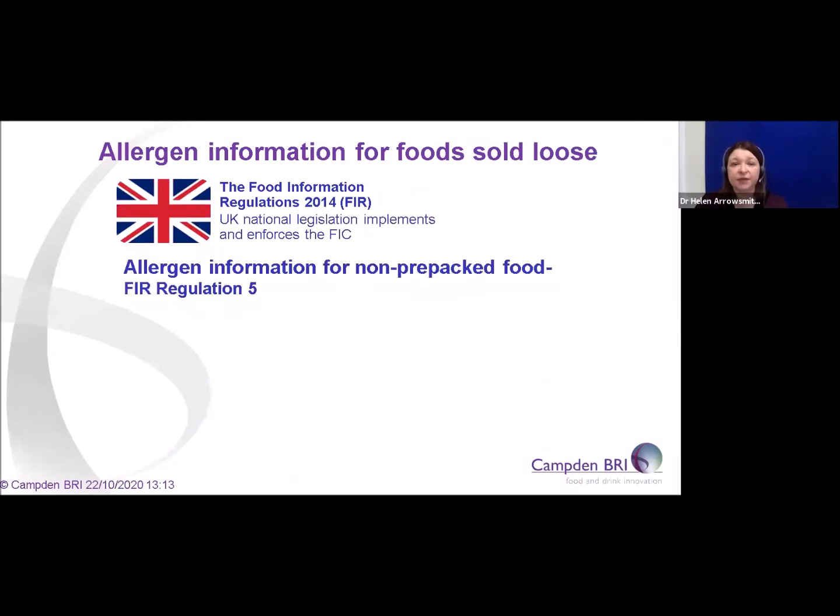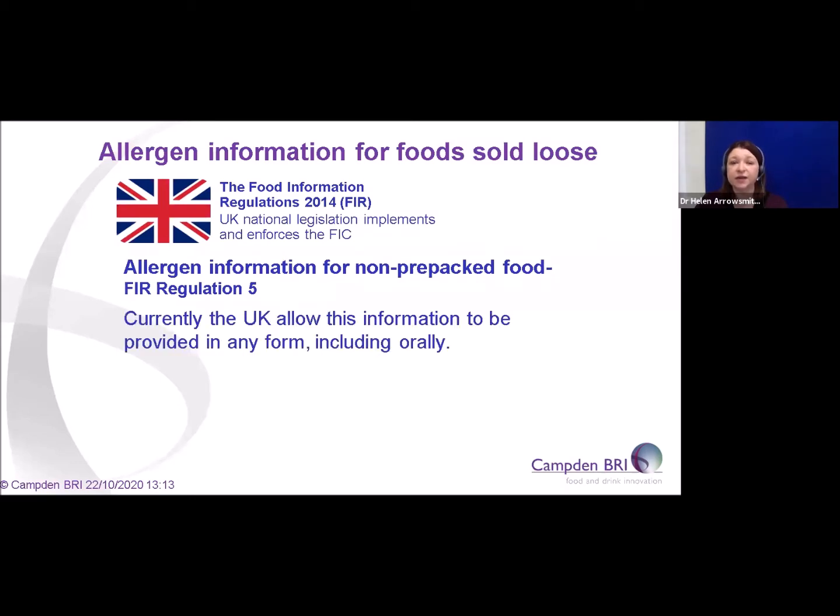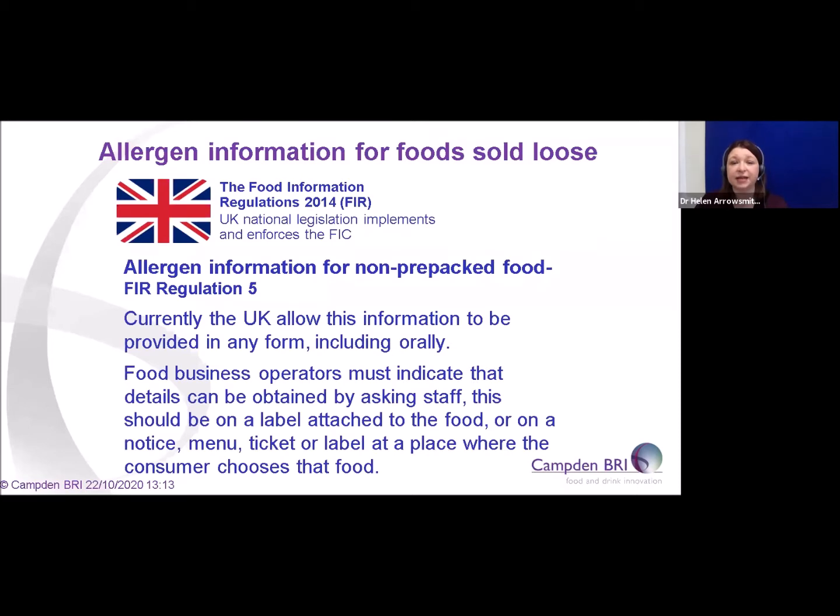In the UK, the legislation, the FIR, and this is Regulation 5 of the FIR, again, currently says you can do this how you like. So you can provide allergen information any way you like, in any form, including orally. But then importantly, the legislation goes on to say that where you are providing this information orally, so you're getting people to ask for this information, then you must include a label attached to the food, or somewhere on a notice, a menu, a ticket, a label, close to where the consumer is choosing that food, a statement to say that consumers should ask for food information.